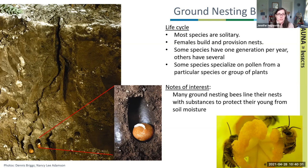So in this picture, you can see the work of one individual solitary bee. She's dug this deep tunnel that leads down to separate chambers. She's probably got about 10 chambers, depending on how much time she has to excavate them and then provide them with food. Inside the chamber, this is a ball of pollen and nectar. That's food for her young. She'll lay an egg on top, and the larva will develop on that ball of pollen and nectar.